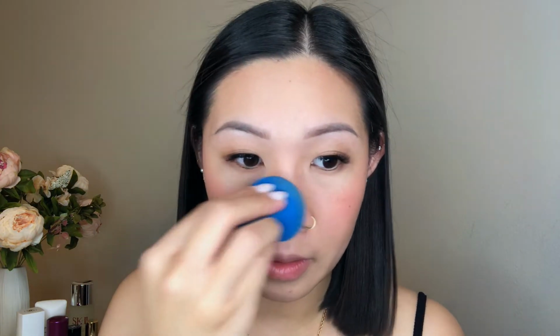But do not fret, I'll go back with my beauty blender. I don't know if this is some kind of taboo thing in makeup, but that's what I do.